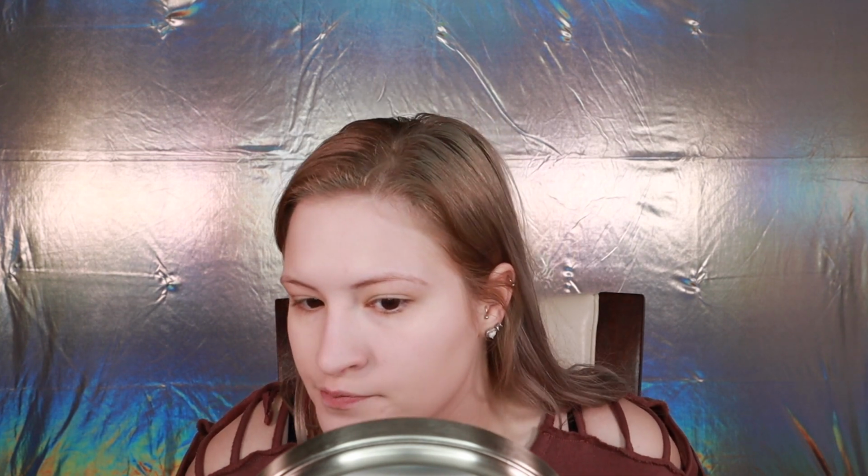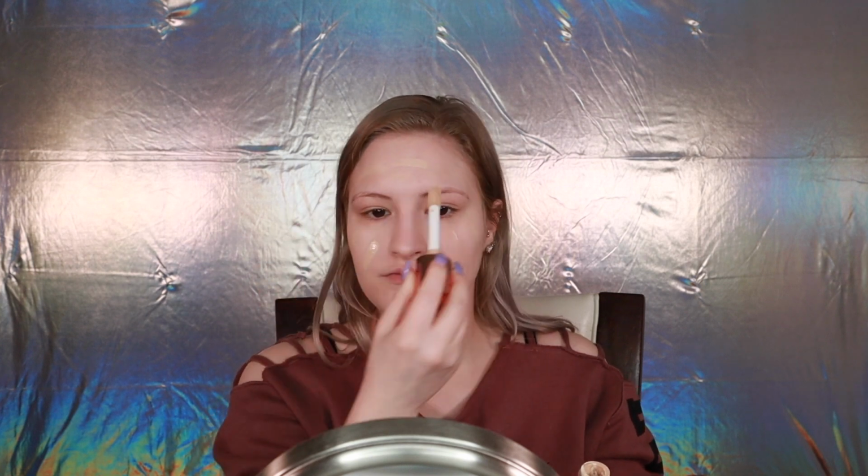Definitely full. Now I can still see a blemish right here, and I can still see a little bit of redness on my cheeks. So I am going to go in with a second layer of this because it does claim to be buildable. So, oh, got too much on the brush there. Just going to apply a little bit more.